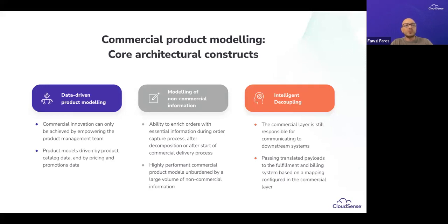Because as soon as you say, in order to release a new commercial offering or a change to a commercial offering, you need to make a change into this system, this system, this system, quite often systems that are very difficult to change, then basically you've completely inhibited innovation. And that's a problem. We need to intelligently decouple these things and then recouple them in a way that makes sense from the point of view that we're not going to affect and inhibit commercial innovation and commercially focusing the user on the thing that we want them to do, which is deal making. But at the same time, we want to pass the correct information down to the downstream systems.